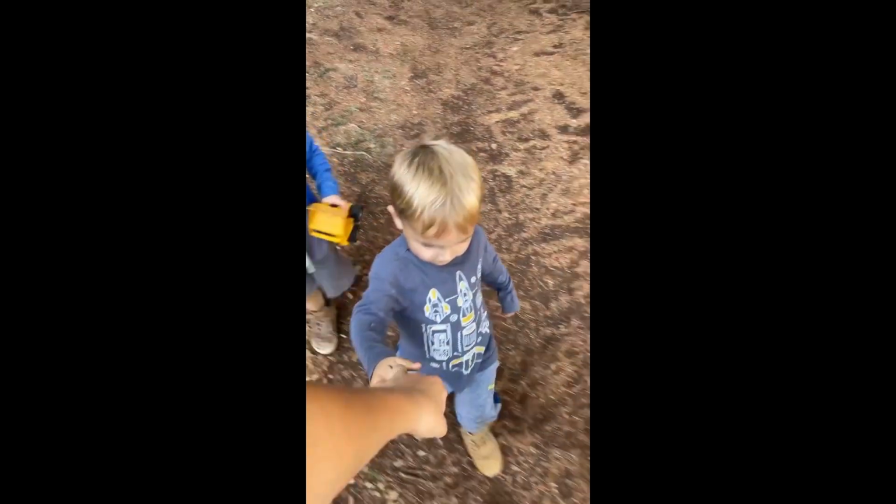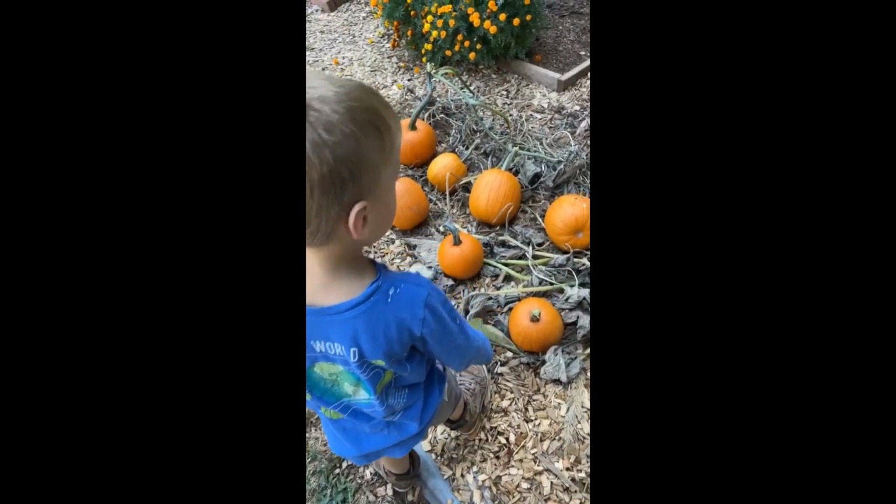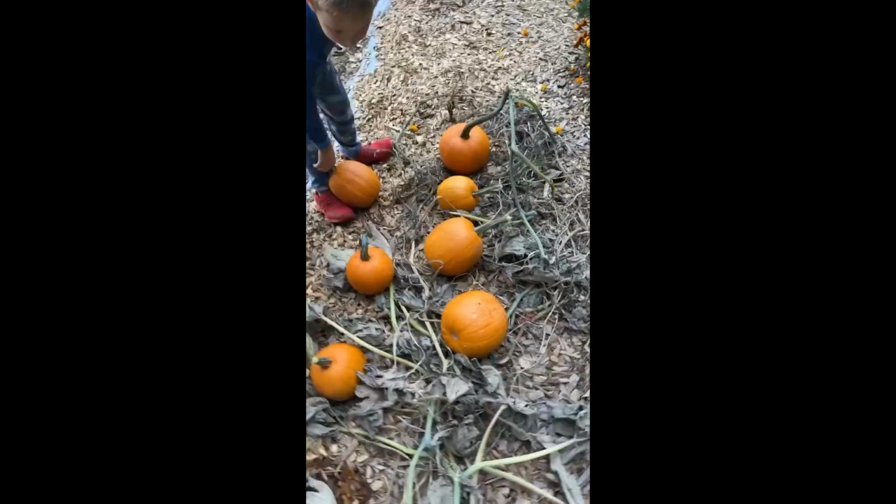Let's go to the pumpkin patch. These are her own pumpkins. No, they were ready. Pick a pumpkin to paint.